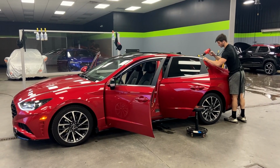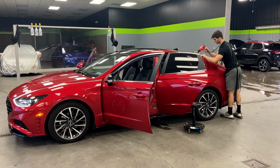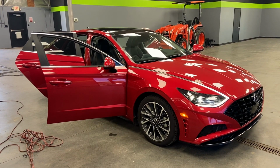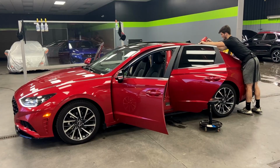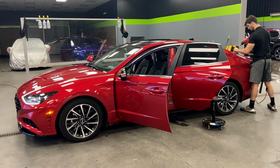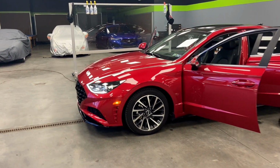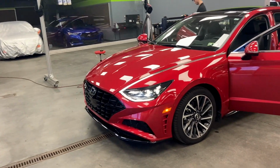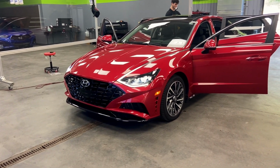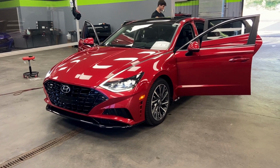In the tint bay, we have a Hyundai Sonata. This is in for both paint protection film and window tint. First up is the window tint. It is getting the 35% XR Prime tint on the two front doors and 20% on the entire back section. After that is complete, we'll be prepping the vehicle and doing a full front PPF. That includes the entire front bumper, the full hood, the two front fenders, and the mirror caps.